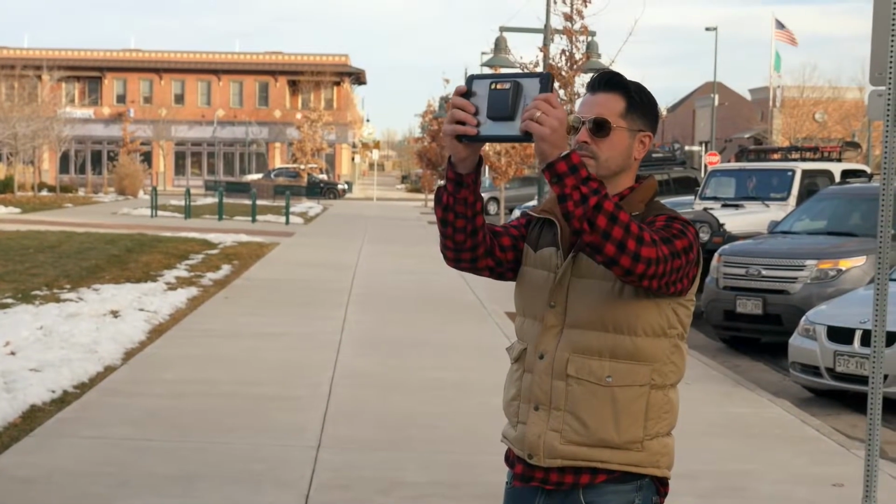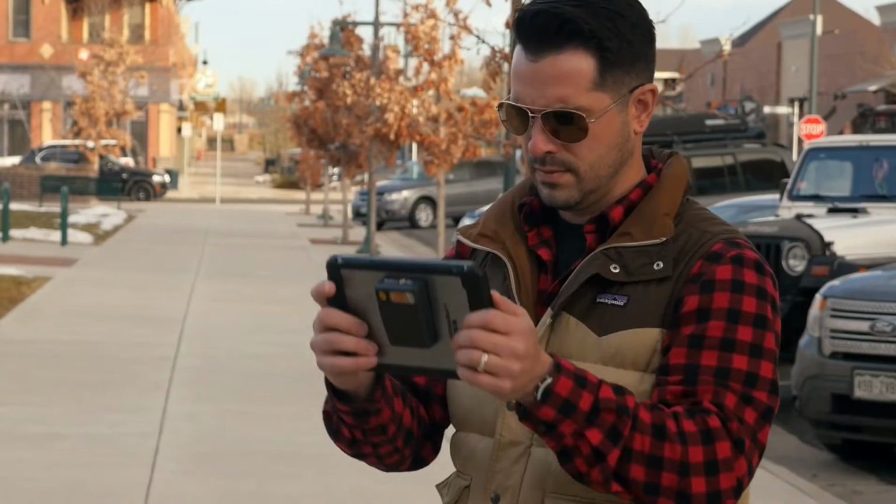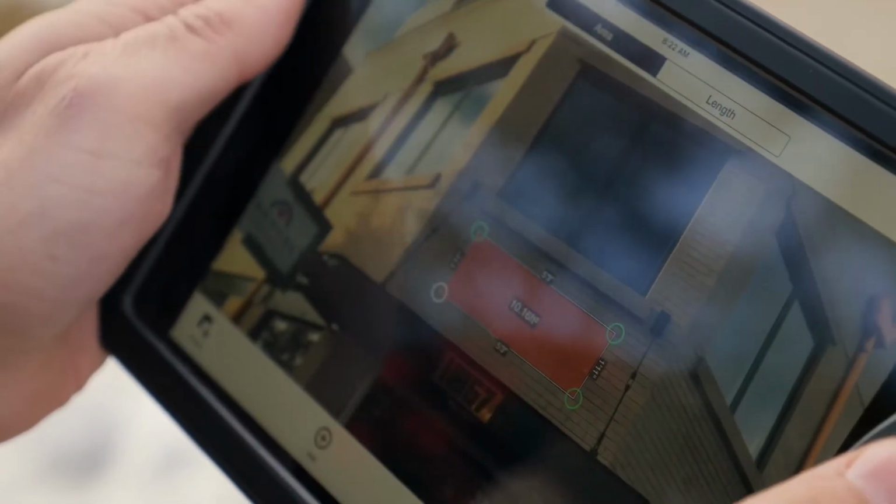Before I had Spike for surveys, I'd always have to bring a ladder with me to get measurements that I couldn't reach. Walking a tape measure up the fascia is always a pain, and Spike gets rid of all of that. Since I've been using Spike, it's cut my survey times in half. It's literally you take a photo and you have every dimension you need.